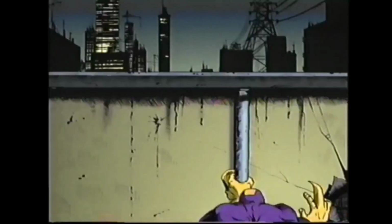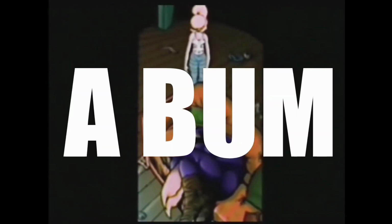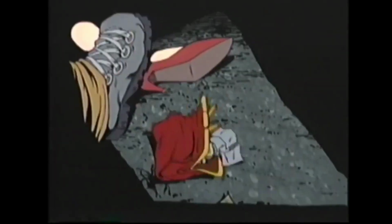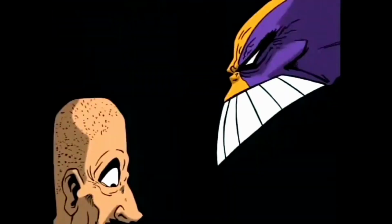At first glance, The Maxx might look like a silly superhero from Marvel or DC, but he isn't. What he really is, is a bum. A bum old man living in a cardboard box in an alleyway with no superpowers and a lot of mental problems. He thinks he's a superhero, so he goes around beating criminals. But sometimes he even beats normal people in his insane delusions.